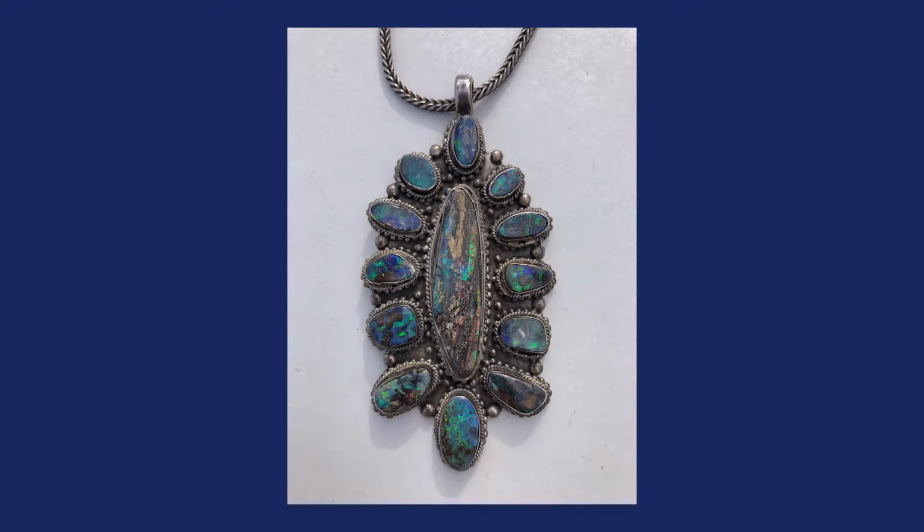So I was on a video call with her and she said, I want you to look at a couple things that I'm not really sure of, but I really think that I did pretty well. So she shows me this. This is a hand set in sterling silver, Australian Boulder opal necklace. Now you might have said to yourself, what's an Australian Boulder opal?